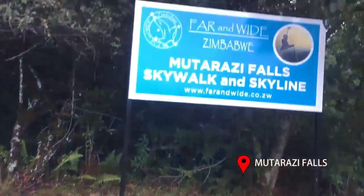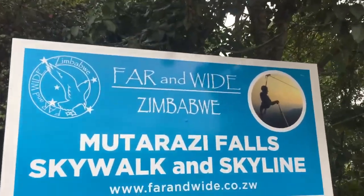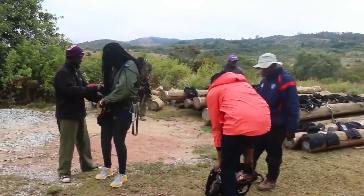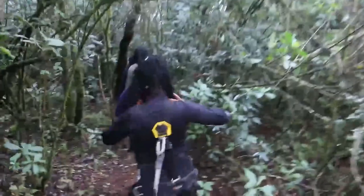You cannot visit Nyanga and not experience the highest zipline in Africa. Mutarazi, Skywalk and Skyline has become a favorite amongst the locals and internationals. You have to experience it to know why.